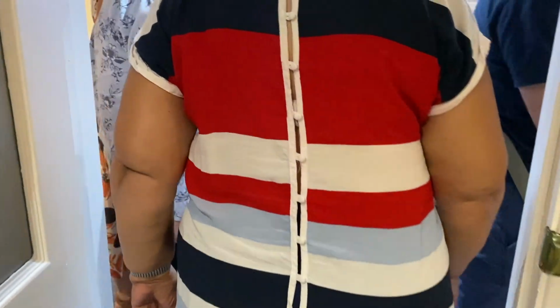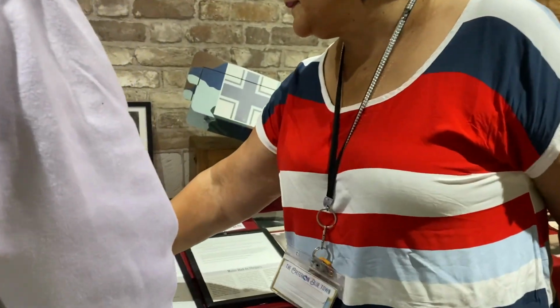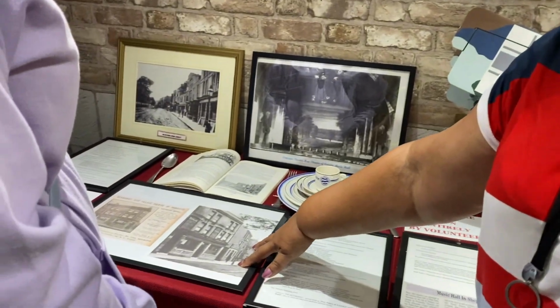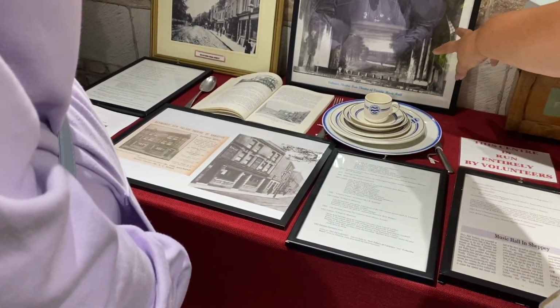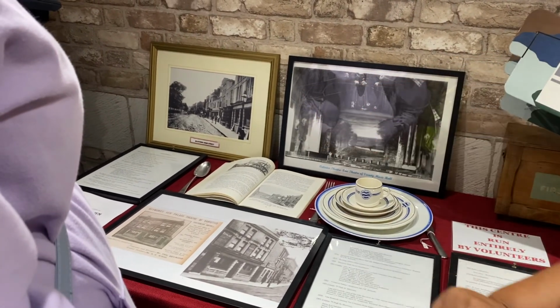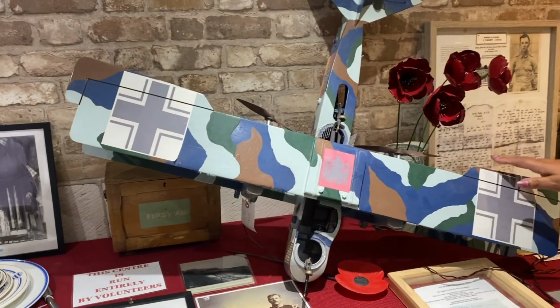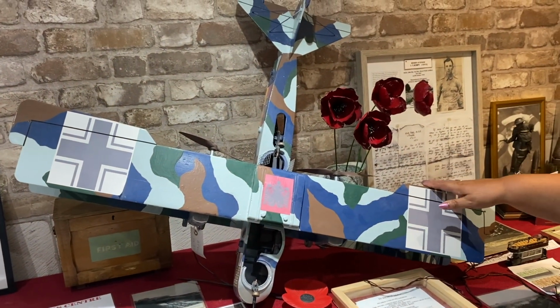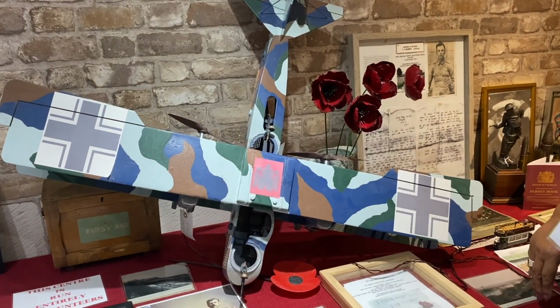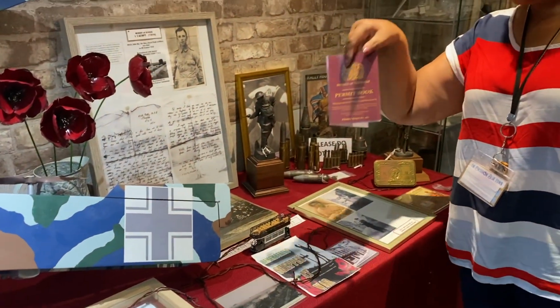Just be careful as you come out of there. So that's what our building looked like before it was bombed. That's what the stage looked like before. That's the old Bluetown there. And this is a model my husband made of the Gotha planes that came over, say 23 of them came over and bombed us. There's your permit books, your passports.